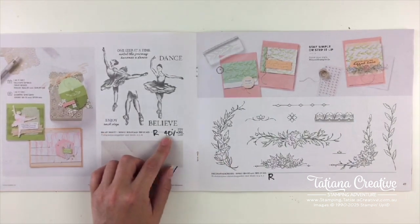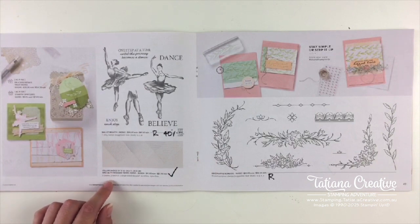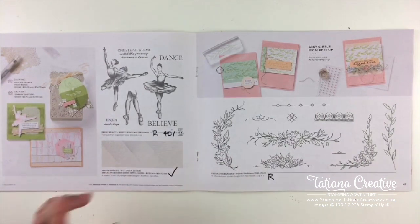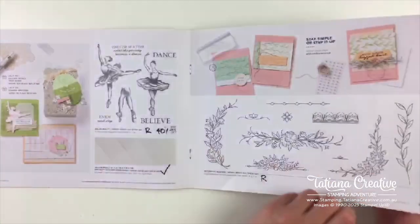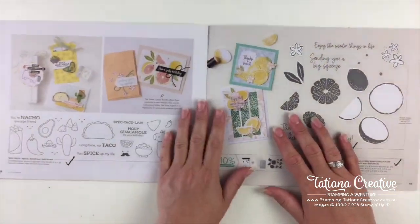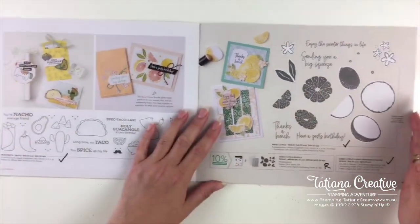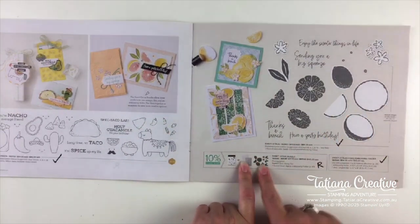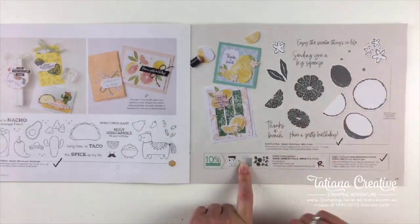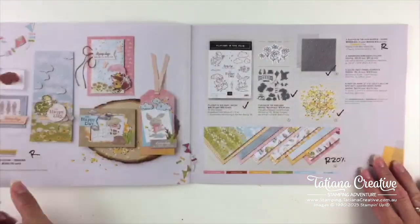Ballet Beauty is retiring 40% off. The Basic Vellum Specialty DSP is carrying over. The Decorative Borders is retiring, and no discount. I'm so happy that Taco Fiesta is carrying over. So exciting. And so is Sweet Citrus. So the dies, the hybrid folder, the stamp set is carrying over. It's just the bundle to get them at 10% off is retiring.